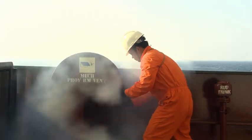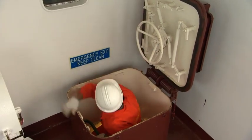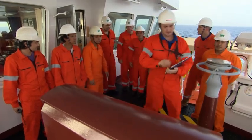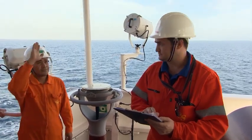After the initial discovery of a fire, the crew's first task is to isolate it by using emergency shutdown systems to cut off the flow of fuel to the fire and closing all vents and dampers. Evacuate unnecessary crew members from the machinery space. It's essential that everyone goes to their muster stations. Chief Engineer. Here. The first task of the officer in charge is to carry out a roll call.